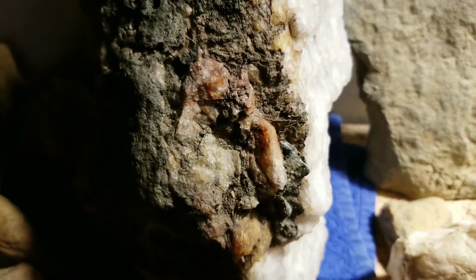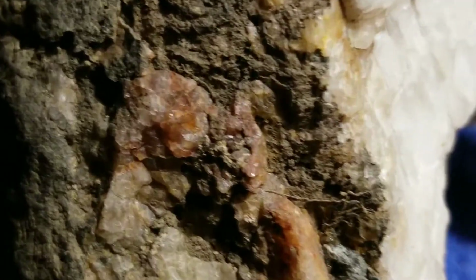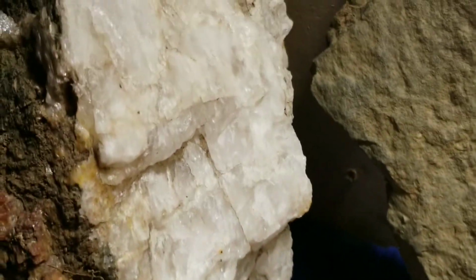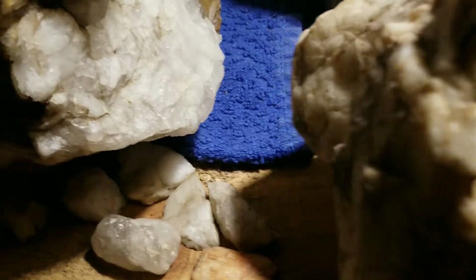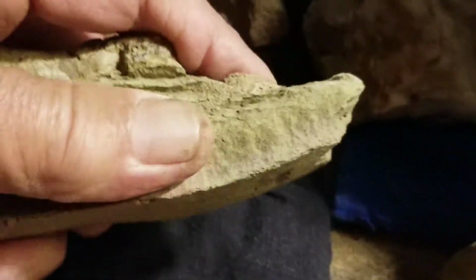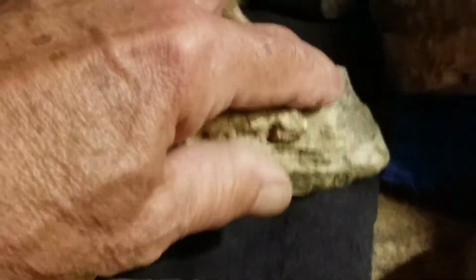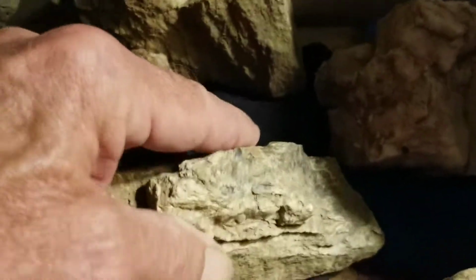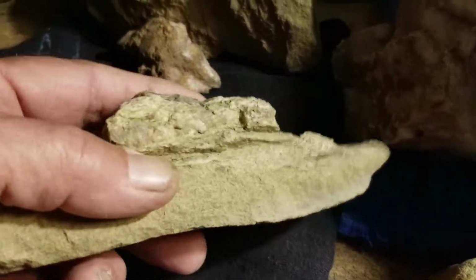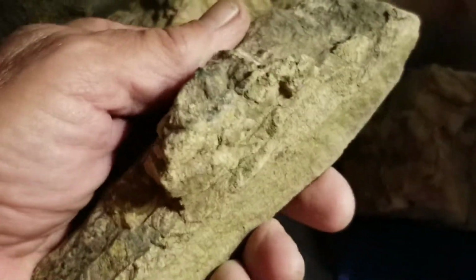And a lot of the real nice pieces have the color to it, like this. And they would carve them into whatever they felt like they needed to, I guess. One more piece. This piece is a grinder. It's just a grinder. What was interesting is the relief on it. Looks like some sort of animal.